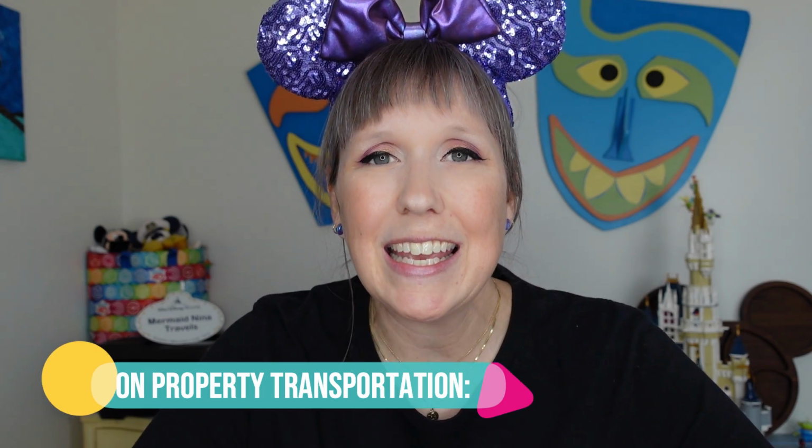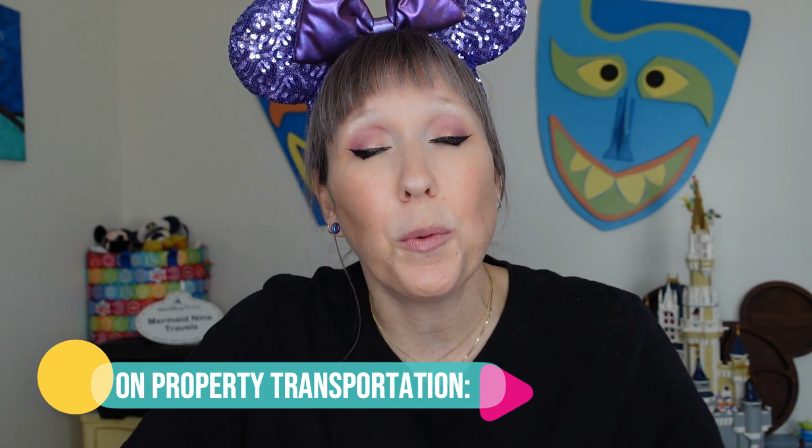Now, number 8. A lot of people ask me this too, guys. On-property transportation is free. It is included. Once you are in the Disney bubble, anytime you need to go from somewhere to somewhere else, that transportation is free. I'm talking about resort to park buses, park to park buses, free. To ride the monorail, free. To ride the Skyliner, free. To take one of the resort boats to either Disney Springs or the parks, the friendship boats, the ferries, yeah, the parking trams, all of those are free.